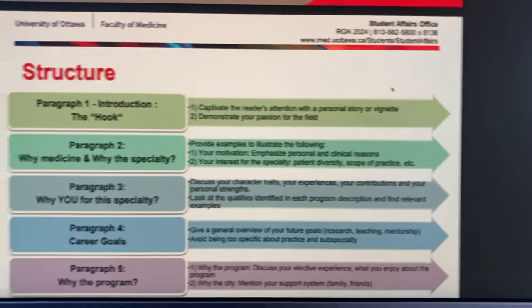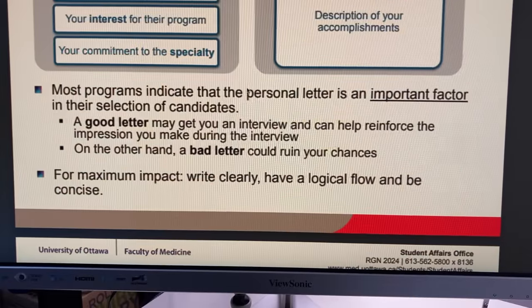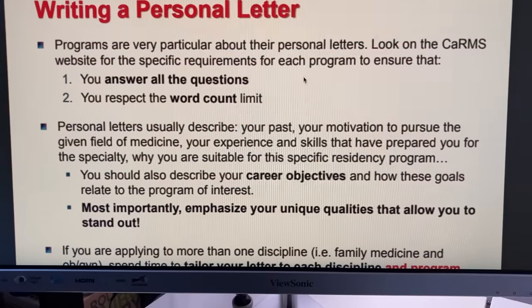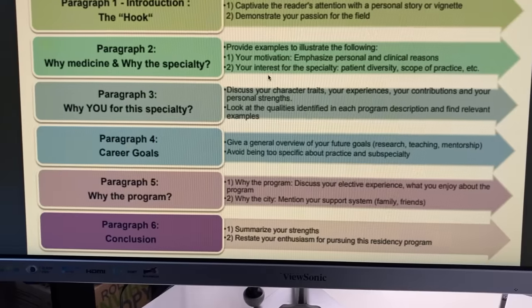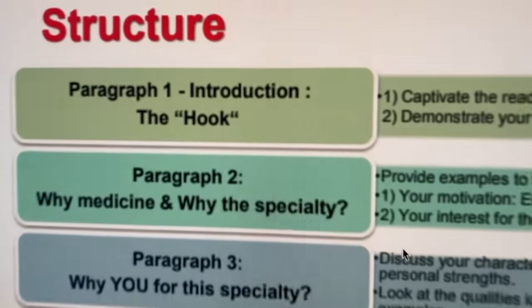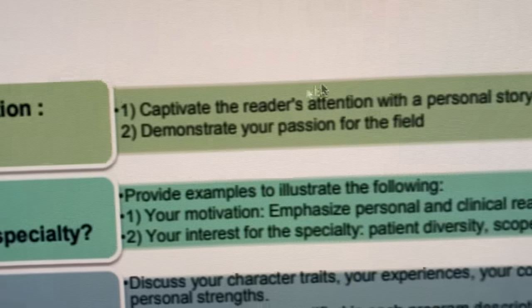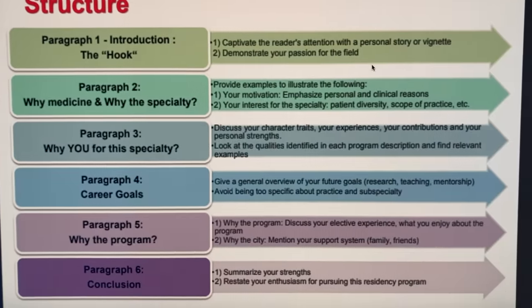But hopefully it works. So there's this publicly available PowerPoint from University of Ottawa, just kind of outlining everything for the CaRMS application. And in terms of their personal letter, they have this really nice like suggested outline. You don't have to follow this, but it's a nice starting point. So I've just been working on the hook, trying to captivate the reader's attention with a personal story or vignette, which I think I may have accomplished tonight.